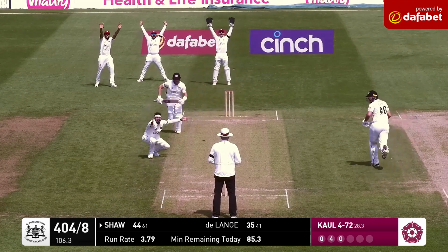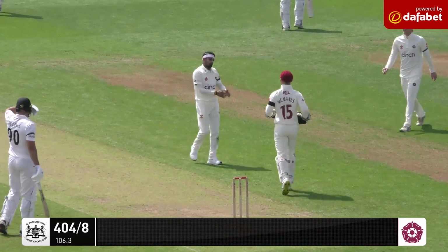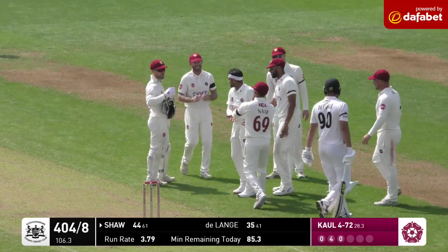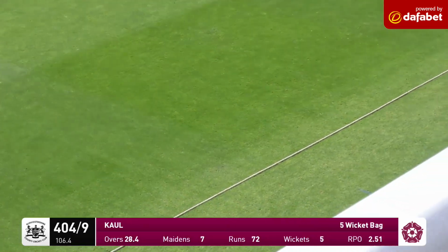Down the leg side, appeal for LBW, and it's been given. Josh Shaw has got to go for a fantastic 44. Great 5. After a lot of hard work, Siddharth has got his 5th wicket for Northamptonshire on debut. Cool. That's gone down the leg side. He's got bat on that. He'll get off the mark straight away with a 4 down through fine leg.